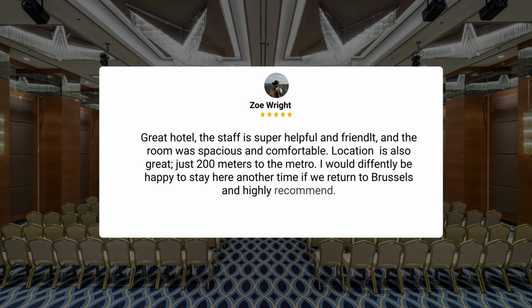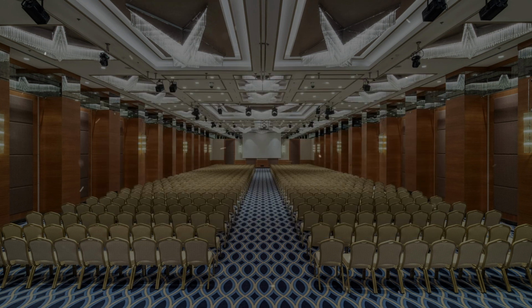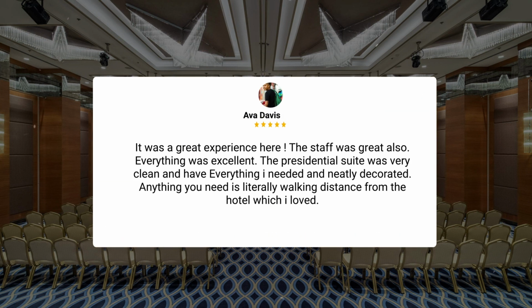Great hotel. The staff is super helpful and friendly, and the room was spacious and comfortable. Location is also great, just 200 meters to the metro. I would definitely be happy to stay here another time if we return to Brussels, and highly recommend. It was a great experience here. The staff was great also. Everything was excellent. The presidential suite was very clean and had everything I needed and neatly decorated. Anything you need is literally walking distance from the hotel, which I loved.